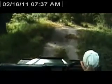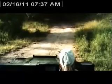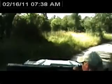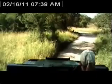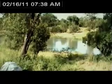Waterbuck. Okay, you're going to stay put. She usually runs off. And this female is still on her own. I'm pretty sure it's the same female. You can get around the other side so you can see her properly. Female waterbuck.